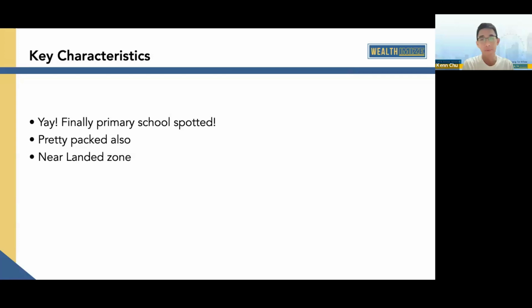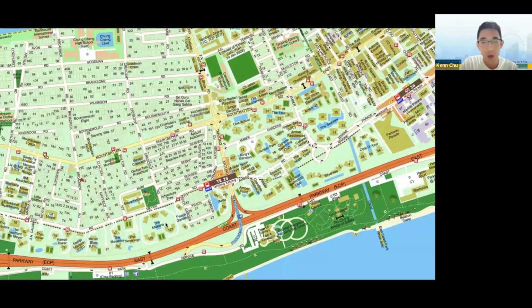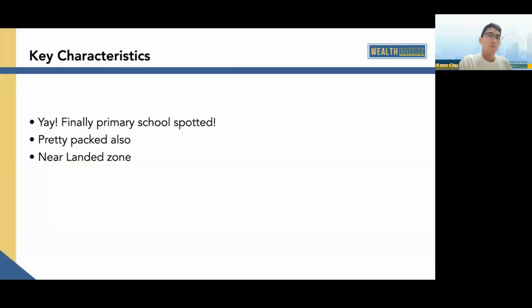It's a lot of houses already. So really to have any new house, it's not easy. M block or what, but unlikely to see new houses. Like all these, they can squeeze out something here for new launches. Tanjong Katong Shopping Center have been talking about M block for a while, but I don't see it happening. Okay, so near landed zone also.